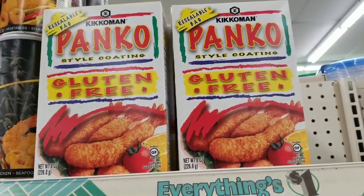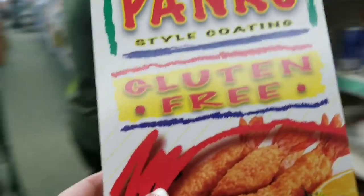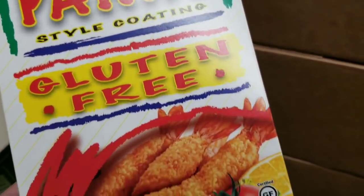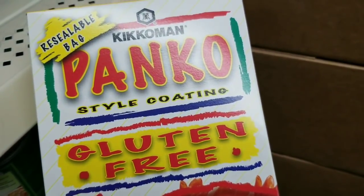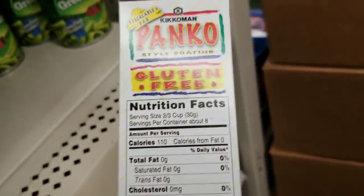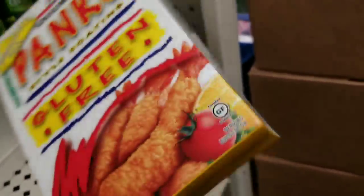Panko breadcrumbs. We pull this down. Get out of the way because he's stocking. So, it's pretty simple, guys. It's just panko breadcrumbs, but it is a good deal. Resealable. It's got a little recipe on the back. Crunchy fried shrimp. Now I'm wanting shrimp. I mean, it is what it is. Good value.